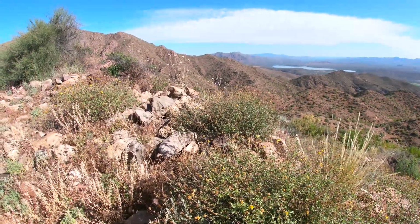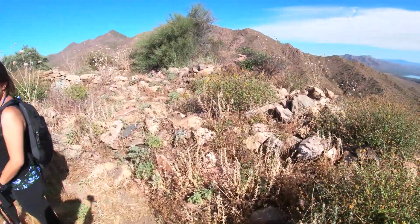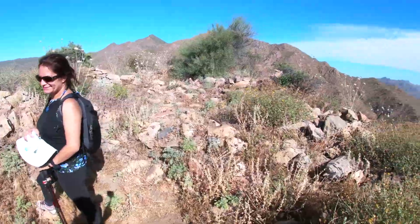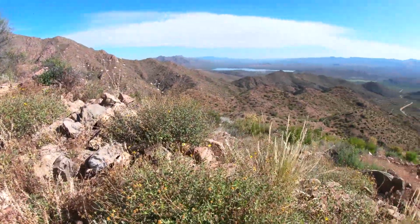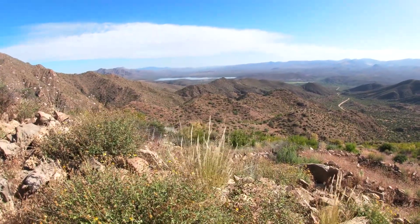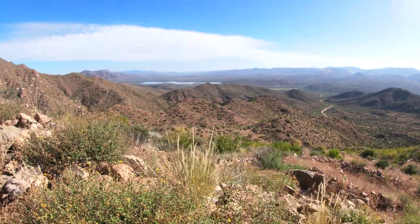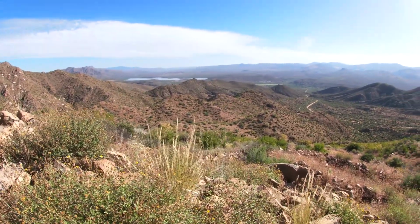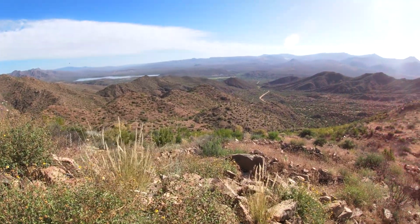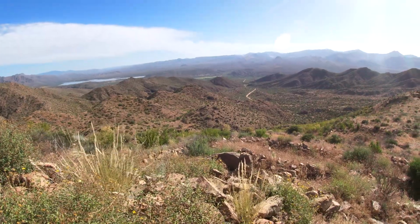And we have rock walls on the level that I'm at, that you can see here. Say hi. Hi. There's my wife standing in front of some rock walls. And then we get that great view looking down on Horseshoe Reservoir, which again wasn't here when the inhabitants lived here. And that would have been from the time period of about 1100 AD to about 1300 AD.